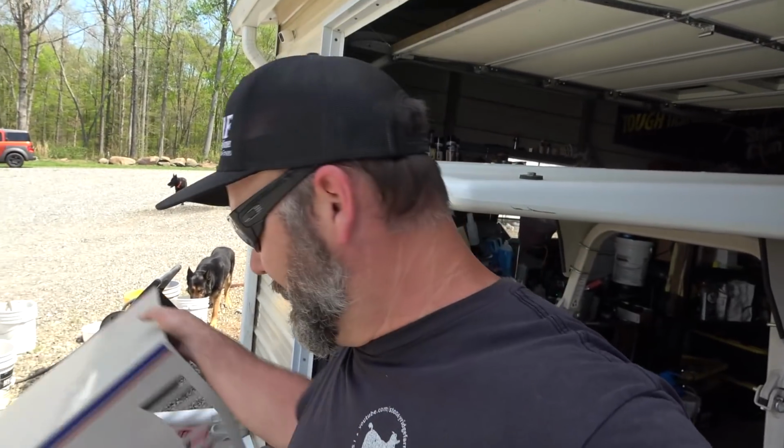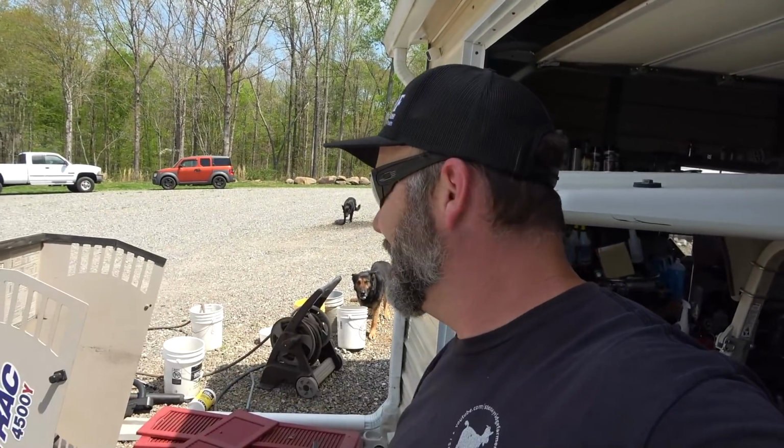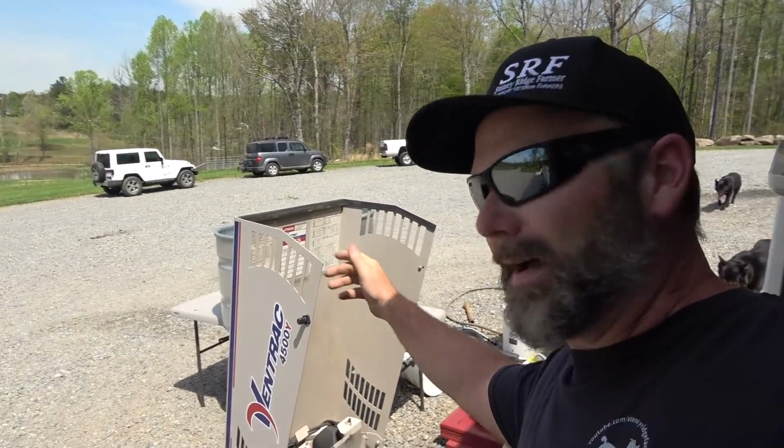And if we pop the hood here, hey doggies. It's got a quick reference guide on the back of the hood right there that'll tell you everything you need to do. So pretty neat. 11 lubrication points on this thing, plus 4 more lubrication points for the 3-point arm. So we're gonna go ahead and grease everything up. Before we do that, let's hop back on the Kubota and go move the cows.